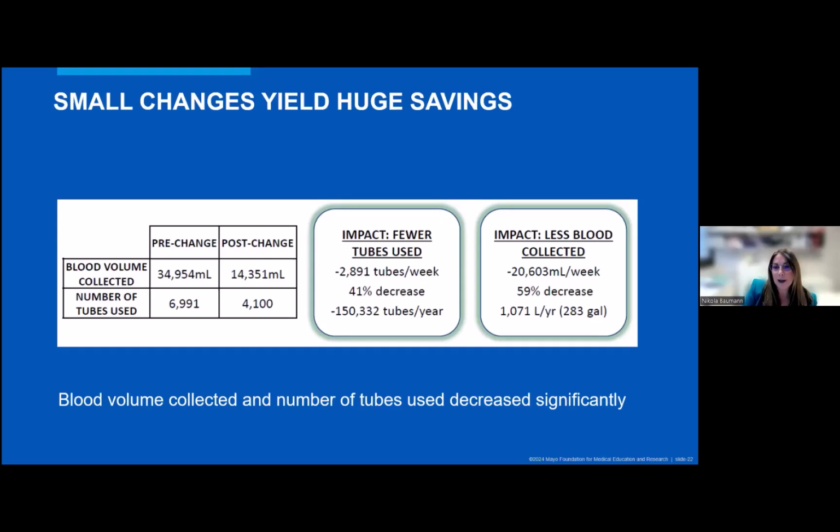The average human body has about 1.3 gallons of blood. So that's the human bodies. And we were collecting 283 gallons per year. So that's pretty significant. There's a cost savings associated with this. Now, tubes are pennies per tube. So on an annual basis, in our books, this came out to roughly $24,000 annual savings.